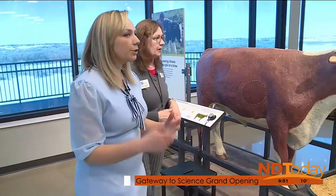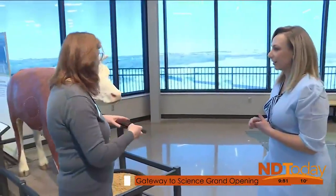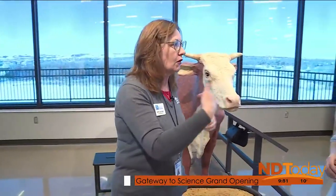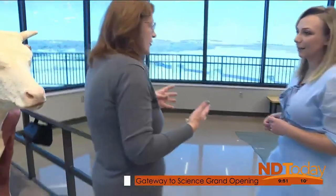So lots of things. Now, would you say these exhibits here are made for all ages? They are. The lovely thing about hands-on is that you bring something new with you every time you come. When you're little, you like to pet the cow. Of course. You like to hear the sounds. Very hands-on. You get a little bit older, you bring more knowledge, more of yourself to it. You learn as you go. And so hands-on, it's the same exhibit, but it's different each time. And that's just the beauty of it.